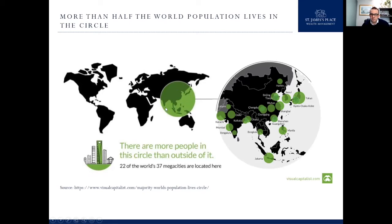This green circle here is obviously Asia, and within that green circle, it contains 51% of the global population. 22 of the world's 37 megacities are within that green circle, and global companies are fully aware of that, and they are taking advantage of it. And if all of the governments in these areas are able to do the right thing, there is the demographics within these areas. There is a huge growing middle class population that, if the economies are growing, will be looking to enjoy all of the same opportunities that we've enjoyed in the West.